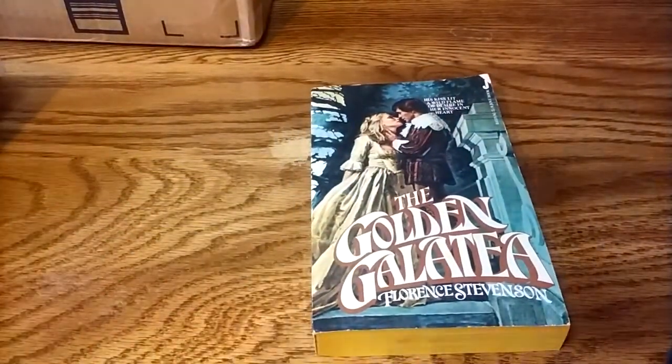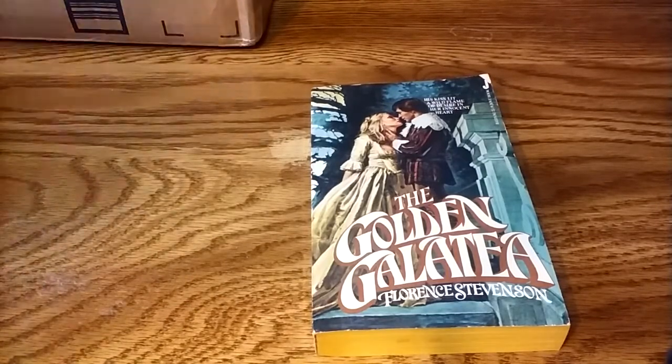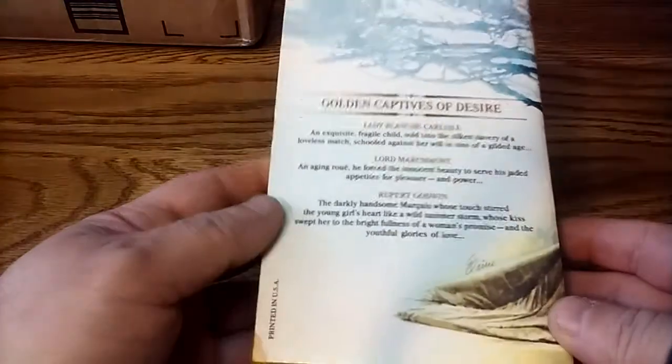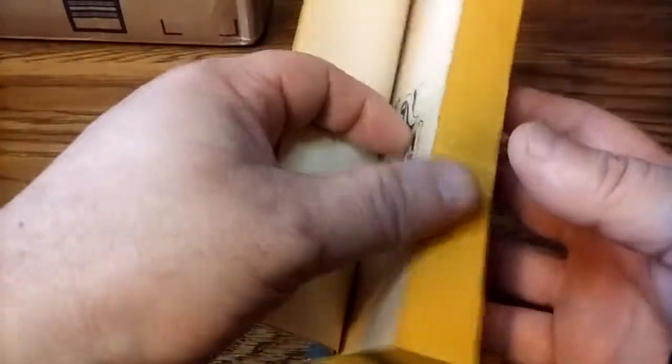The Golden Galatia by Florence Stevenson. Now, I have a Florence Stevenson book that I've read before, which came out in around 1980. What was the name of it? It was like a vampire type book. Oh gosh, I can't remember the name of it, but it was sort of a historical horror type novel. And this one looks like a historical, published by Jove Books. My guess is it's going to be around 1979. It doesn't have a barcode on the back, so let's check it out. There's some tape on there. 1979, September.